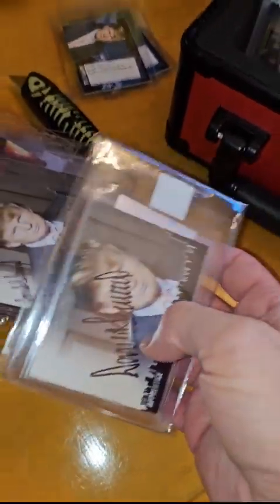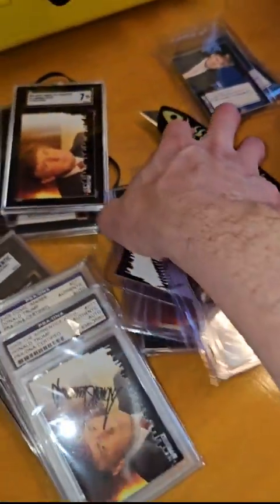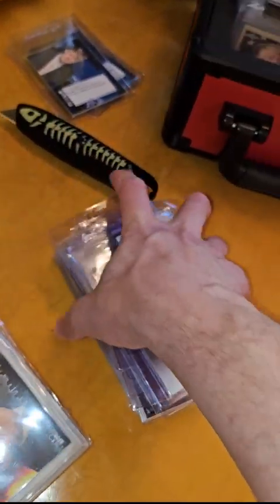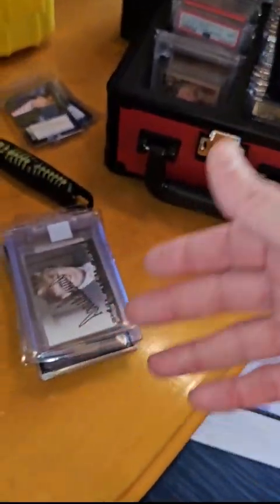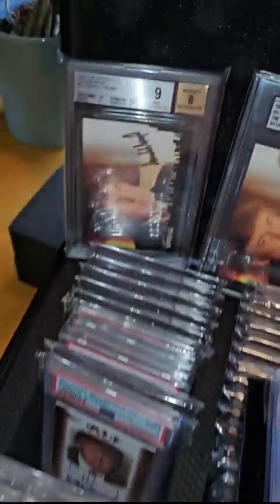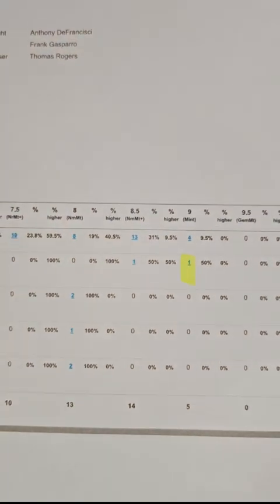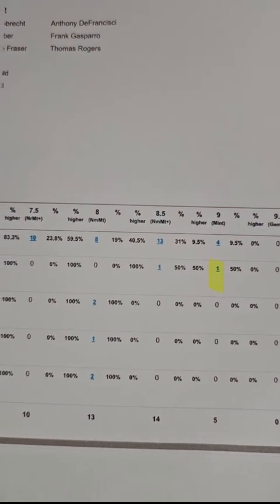So when these 13 are graded and slabbed by Beckett, then their pop report will have the 13 that I'm sending in plus the 4, so there'll be 17 graded by Beckett, and there's 64 graded by SGC, so 81. Oh, there's going to be 81. So there's going to be 81 of these that have surfaced and been graded by SGC and Beckett, and there's only going to be one of these. Beckett's graded 4, and they've given out a 9 and an 8.5 and 2 8s.